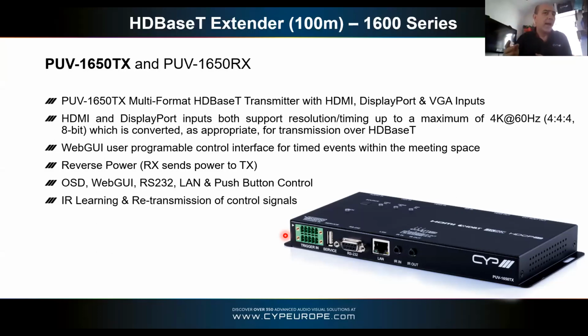And remember here, with this unit, you can actually capture IR commands and trigger IR commands, both from the TX and from the RX. So if you've got third-party equipment in the system that can only use IR, you can still use all the event automation of the system. So capture them all, whether IR, Telnet, RS232, internal commands to switch it, whatever.